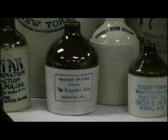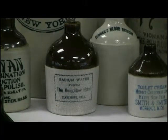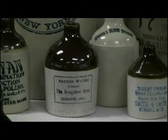The radium water jug is kind of interesting. There was a certain time in our history when they took that as a health cure, but if you drank a lot of it, you were assured a pretty awful death because you died from radiation poisoning. I probably couldn't get that through airport security because I'm sure it'd still glow.